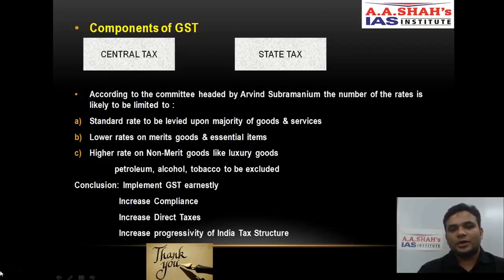Lower rates on merit goods and essential items. The essential items, which are used in everyday life, obviously will have lower rates. And higher rates on non-merit goods like luxury goods. So luxury goods will have higher rates. That will compensate for the lower rates on merit goods. Okay. Petroleum, alcohol, and tobacco are to be excluded, because these are considered as sin goods.